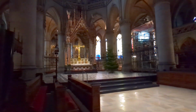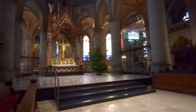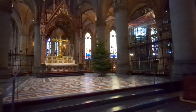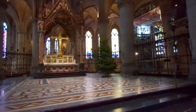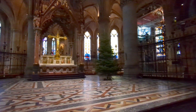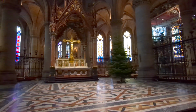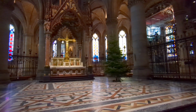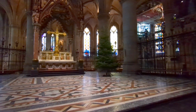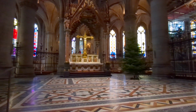Here's the high altar. Still have a Christmas tree up. In Catholicism, yeah, I think the Christmas season technically goes through the beginning of February. Back hundreds of years ago, we sing about the 12 days of Christmas. Christmas started on the 24th and ran through the 6th of January.